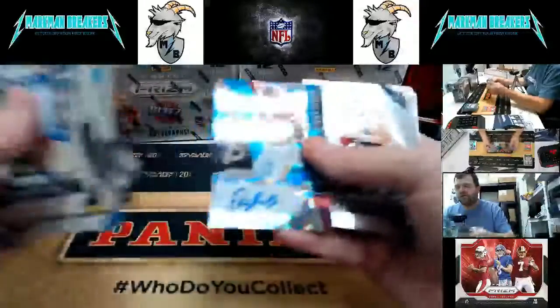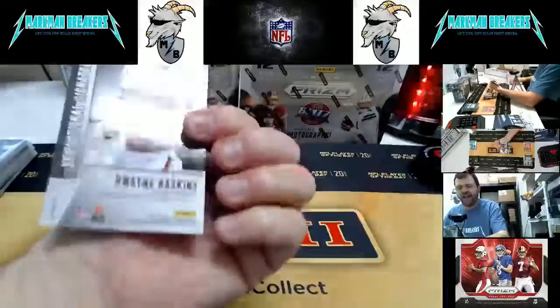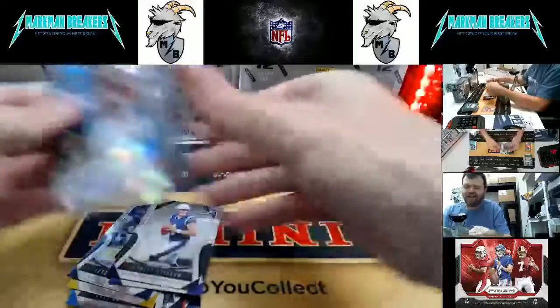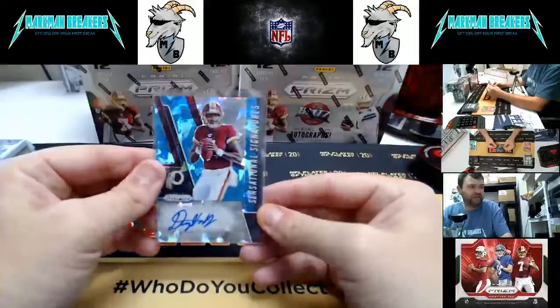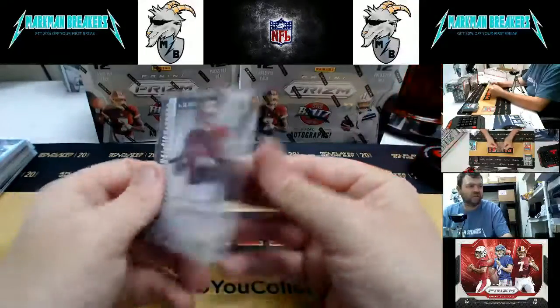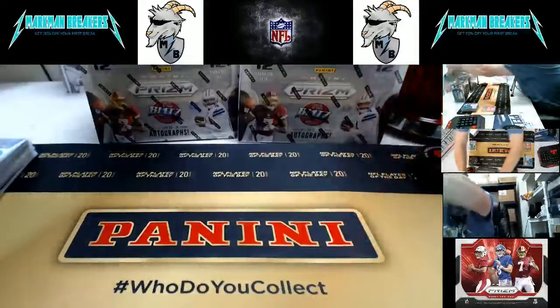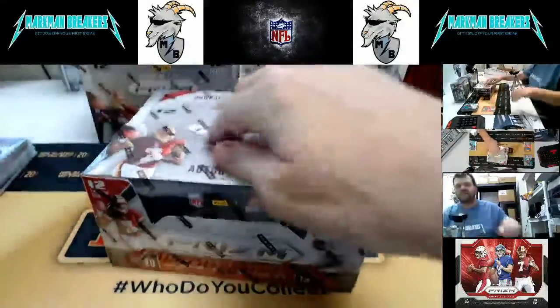Autograph. Boom! Dwayne Haskins. Blue Ice /99. For the Redskins. Blue Ice /99. Very nice. Last pack of box number 9. Here's box 10.